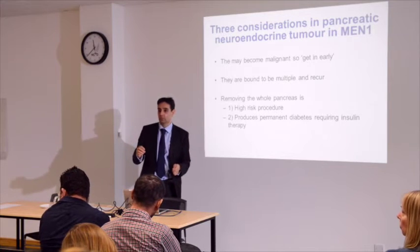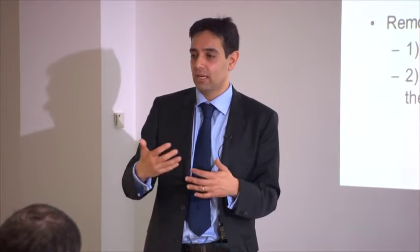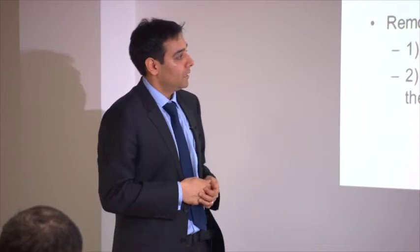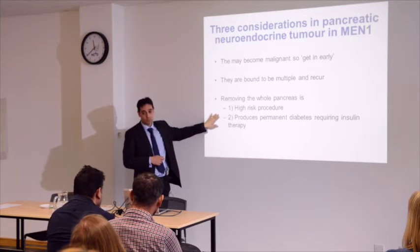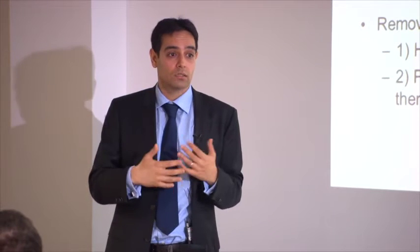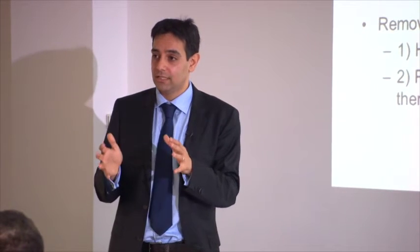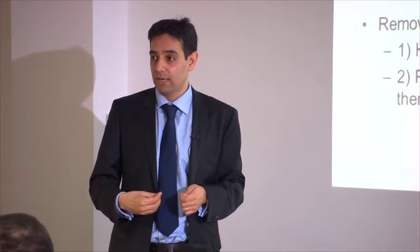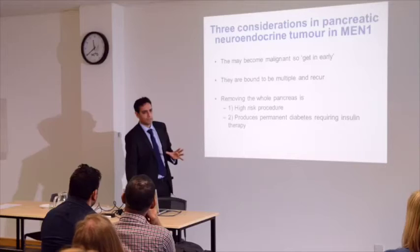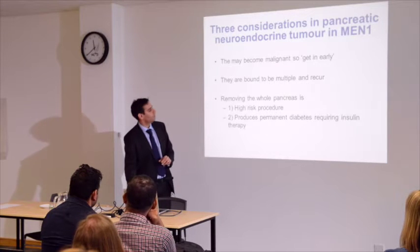If part of the pancreas was removed, then the rest of the pancreas would actually compensate and produce that insulin that's required. But removing the whole pancreas is a high-risk procedure, and these are not easy operations. You need a skilled pancreatic surgeon, and if you are to undergo a pancreatic procedure, you should do that in a centre that's very used to seeing patients with MEN1 and having pancreatic procedures done. So that's the whole debate. We're going to think about whether to operate or not to operate.